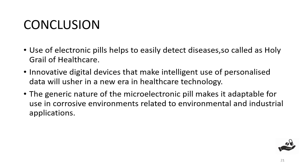With continued advancements in technology and increased adoption by healthcare providers and patients, microelectronic pills have the potential to transform the way we diagnose, monitor, and treat a wide range of medical conditions. In conclusion, microelectronic pills offer a non-invasive and real-time approach to monitoring physiological parameters and delivering medication. They have the potential to revolutionize the field of medicine by enabling personalized medicine, remote monitoring, and improved medication adherence.